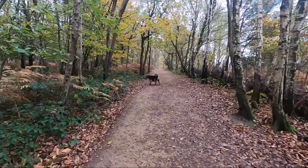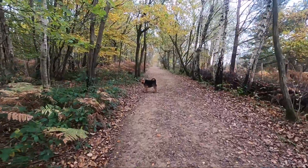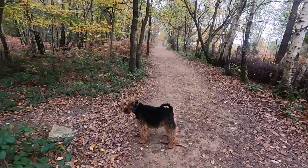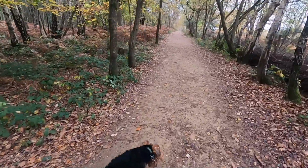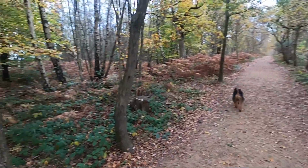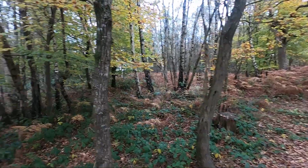I'm getting to the time of year now where the dogs are going to start blending into the dying ferns. This is where you could potentially lose them. Everywhere you look it's just brown.